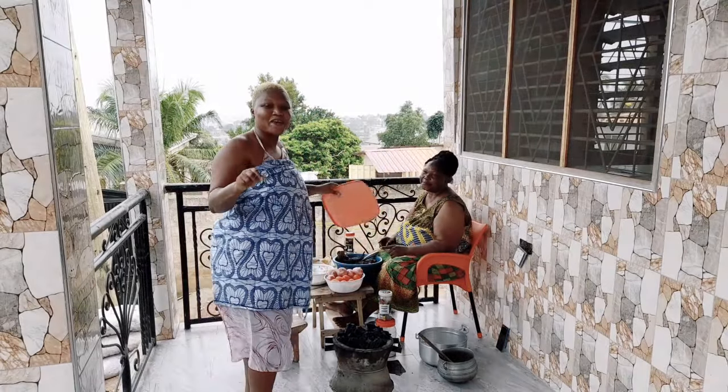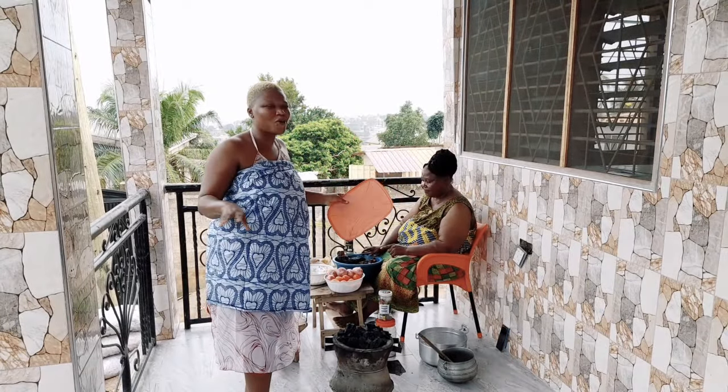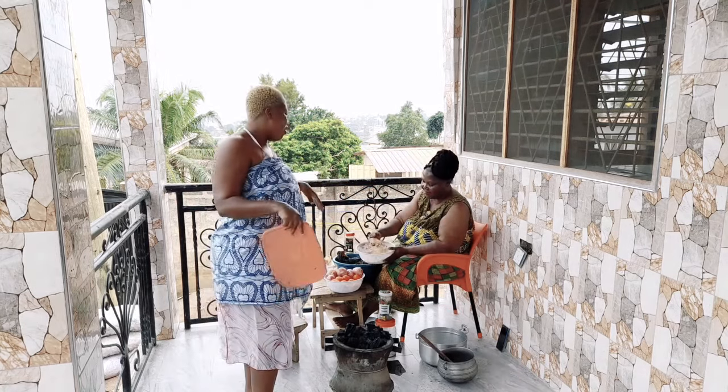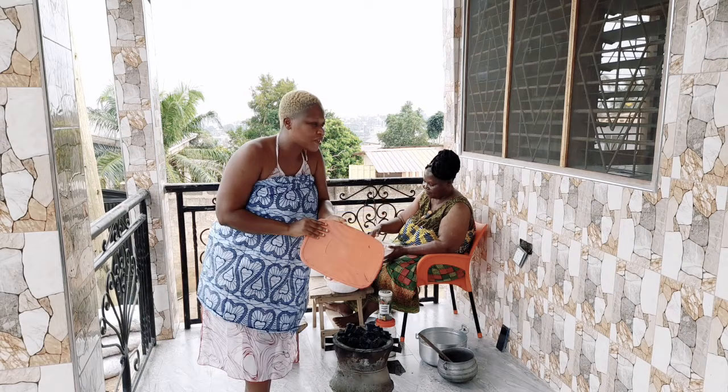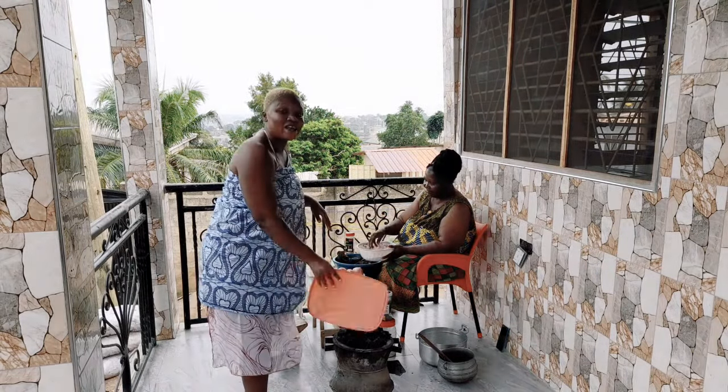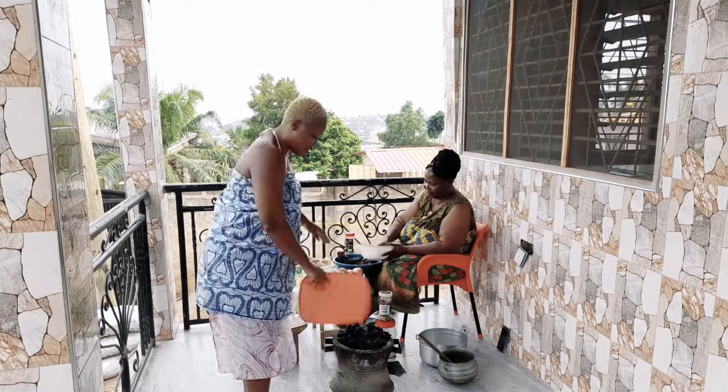So mom is about to make rare nkwai. Yes, rare soup. I don't know the English name for rare, but she wants to take you guys through the process of making the rare soup. So if you know the English name for rare, put it in the comment section. It's one of our Ghanaian soups. So delicious. So we are about to start.